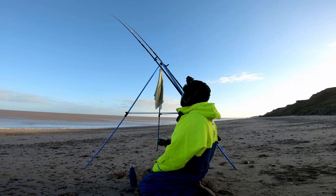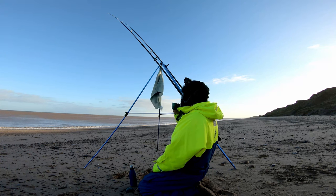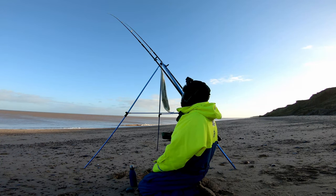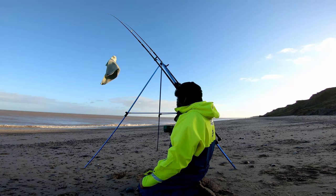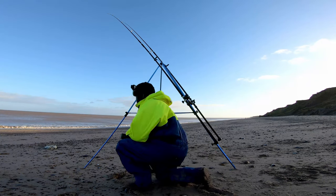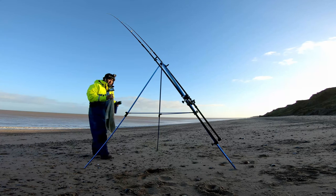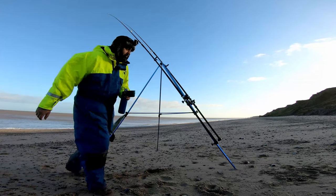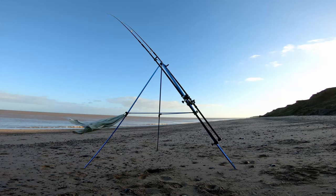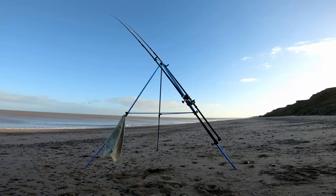Ooh, that's a tiny little pull. Oh yeah, that's whiting. Oh, my towel's gone. Get it. Come here, you. Let's put you down here instead. Oh, it's bloody windy. Come on, fishy, fishy, fishy.